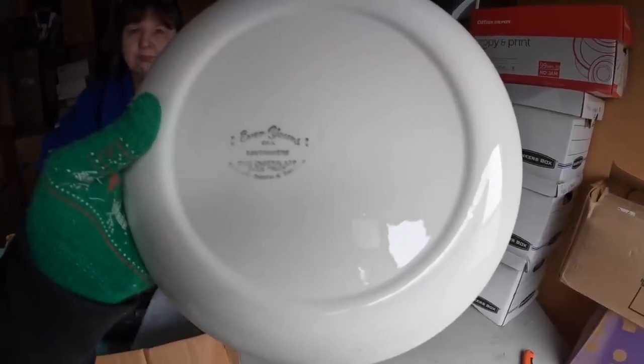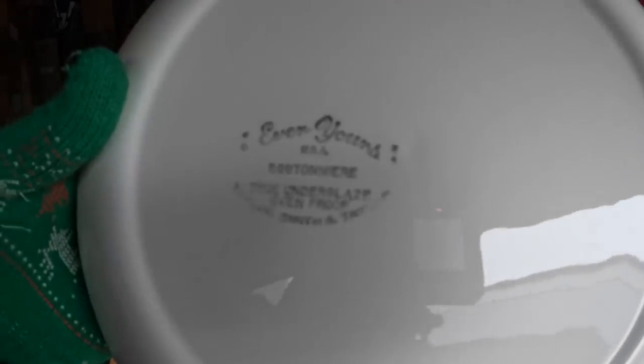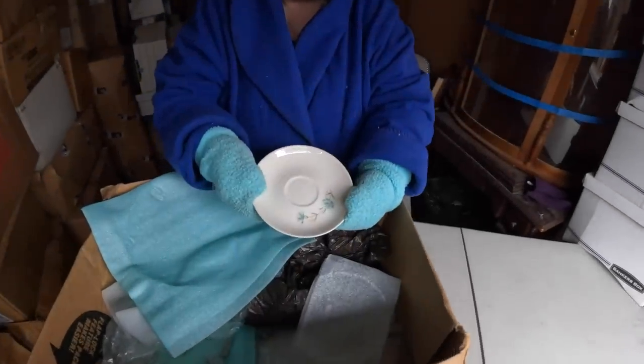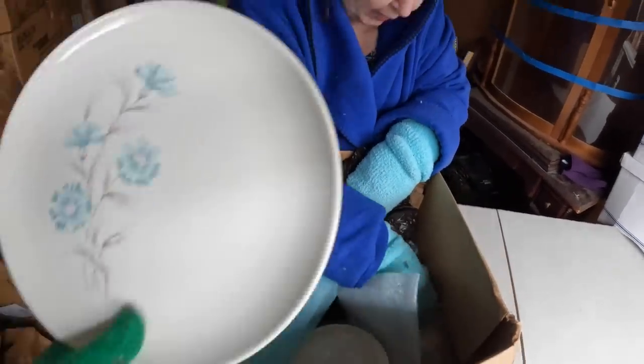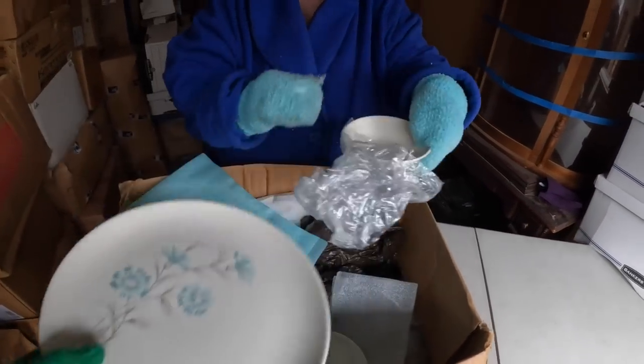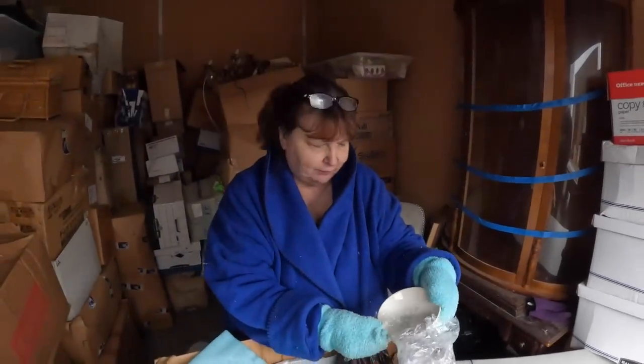Truly underglazed, oven proof, Taylor Smith and Taylor. It's a whole set. Is it? Yes. There's the saucers. I wanted to see what one of the cups looks like. Man, that feels... And the bowls. It's a whole set. It's so delicate and pretty looking.